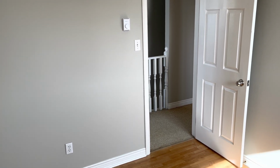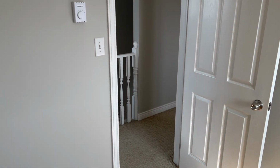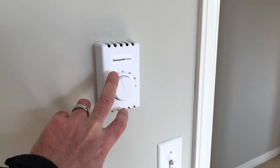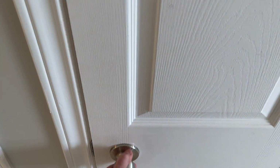And again, turning right around, and that's where we just came from. So you can see the electric radiators throughout, and this is what the thermostats, for the most part, look like. There's a few different ones, but that's the majority of them. Carrying on, so we have a linen closet here, shelving up to the ceiling, which is super. So a good amount of storage in the property.